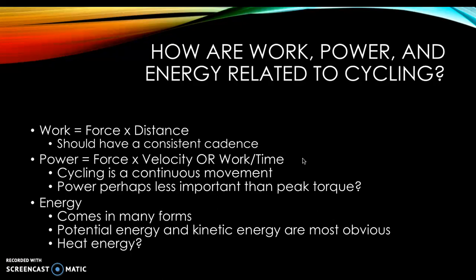Power, on the other hand, is force times velocity, or you could look at it as work over time. Being that cycling is continuous, the time part is going to be a large value, so it's usually better to measure it as an instantaneous value, and we'll get to that in a minute. Energy can come in a lot of forms. The big ones we'll see here are potential energy and kinetic energy, and heat energy doesn't play an important role, which we'll get to later.